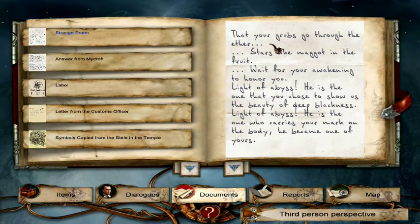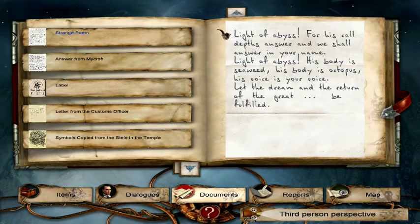Strange poem. That your grubs go through the ether, stars like maggot in the fruit, wait for your awakening to honor you. Light of abyss. He is the one that you chose to show us the beauty of deep blackness. Light of abyss. He is the one who carries your mark on the body. He became one of yours. Light of abyss, for his call, depths answer, and we shall answer in your name. Light of abyss, his body is seaweed. His body is octopus. His voice is your voice. Let the dream and the return of the great be fulfilled.